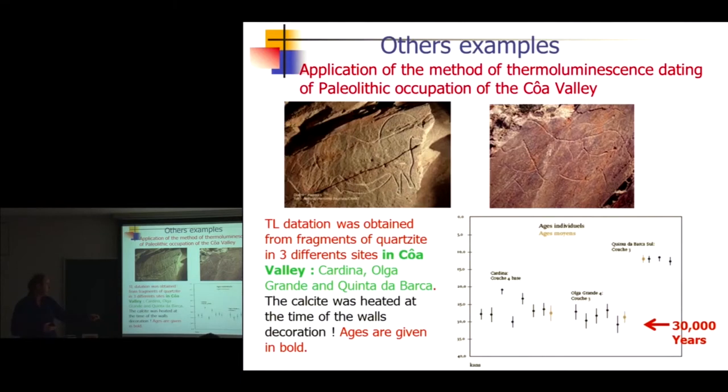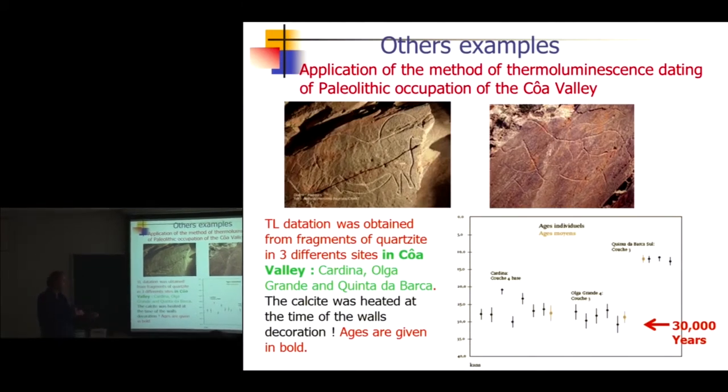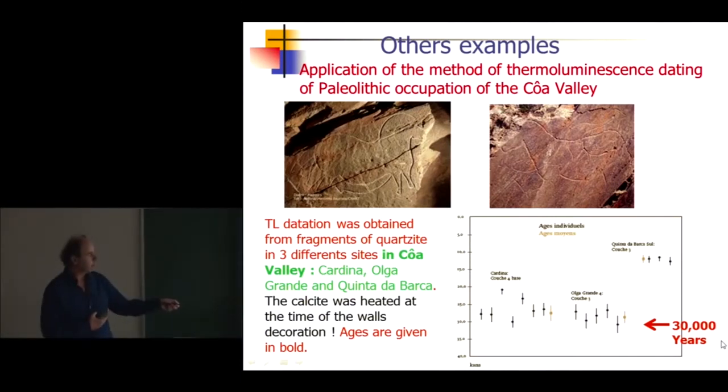So this is the dating of 3 sites in this part of Portugal and Spain. And you can see one was 30,000 years old, one was around 10,000 years old. The calcite was heated at the time of the wall decoration. So it was possible to find, besides the carving, some pottery or some stone, which gives you some information about the date. So a very interesting way to have information about that.